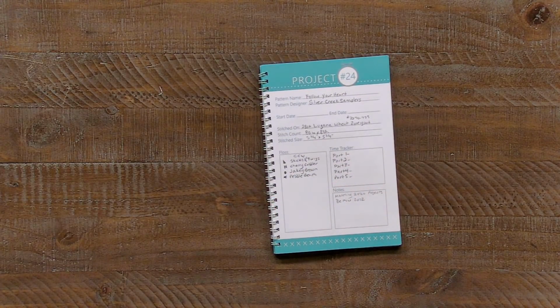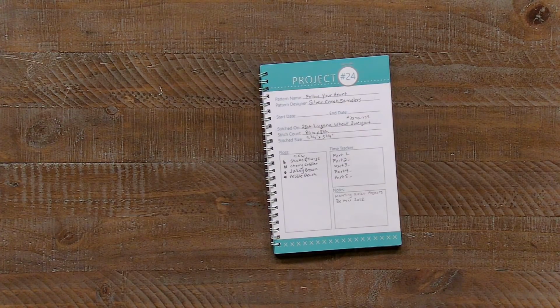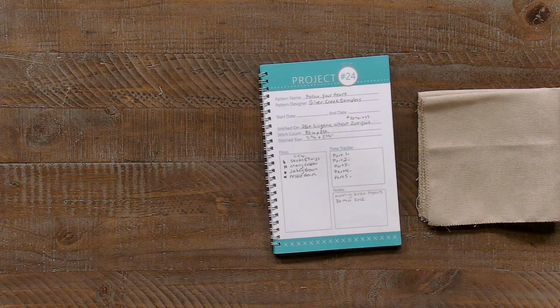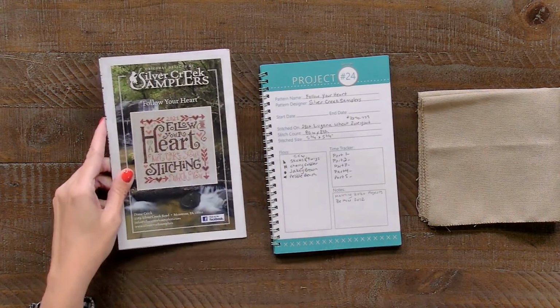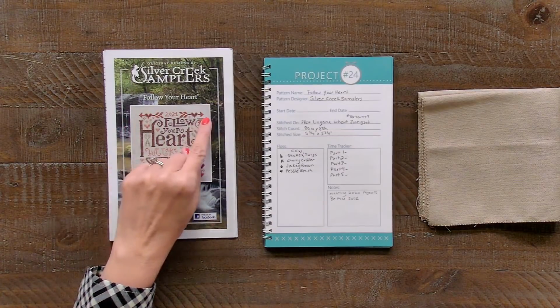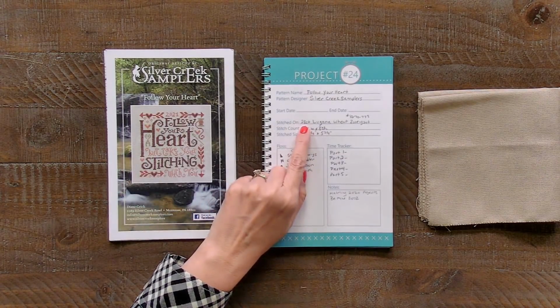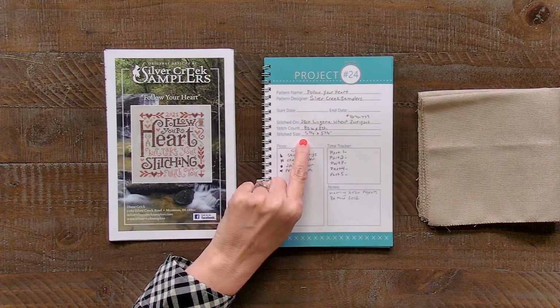My next one is a different designer. The pattern I'm using is Follow Your Heart. The designer is Silver Creek Samplers. I'm going to be stitching this one on the 28 count wheat, which is the fabric I used in 2020 that I really liked. This one is a little bit smaller than I thought it would be. It's only 80 stitches by 80, which is very small. So with using the 28 count, it's going to come out to about 5 3/4 inch square.